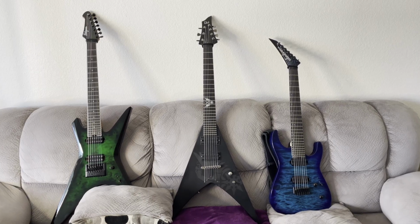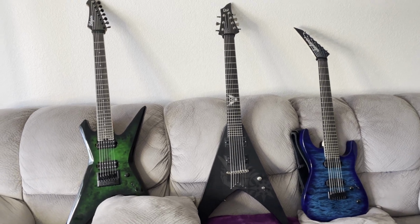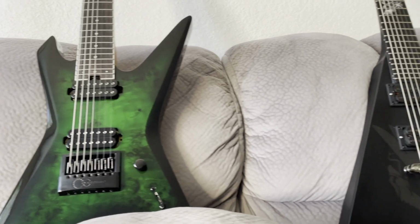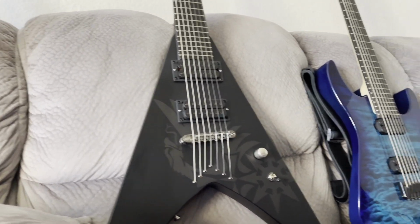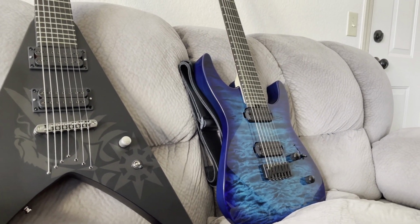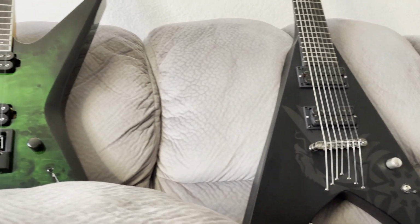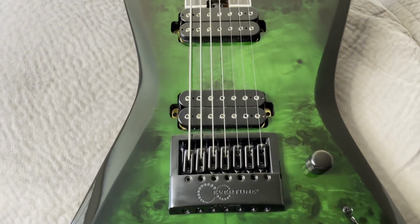So after seeing Glenn Fricker's pickup comparison video, I decided to do my own test with three of my 7-string guitars, all tuned to drop A, same string gauges. One guitar has a Seymour Duncan Nazgul in the bridge position, another guitar has a Seymour Duncan Omega in the bridge position, another guitar has a Balaguer Feral humbucker in the bridge position.